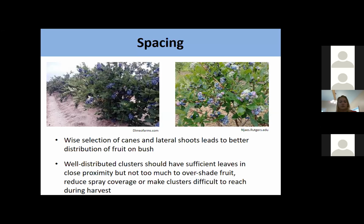And I know in Georgia, you can really see it very distinctly. If you have a row of blueberry plants next to a tree line and it doesn't get the full sun for most of the day, then you will have reduced yield in that part of the field. So we definitely know that light penetration into that canopy is very important.